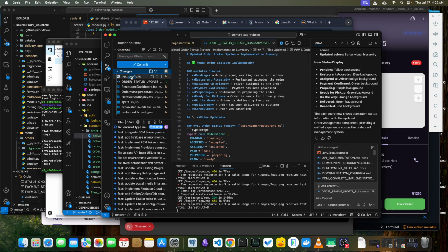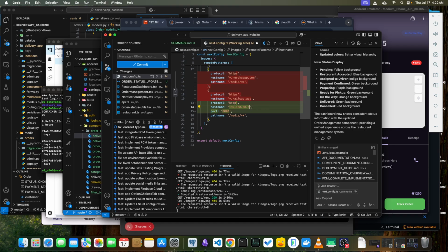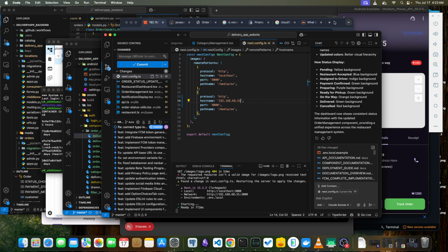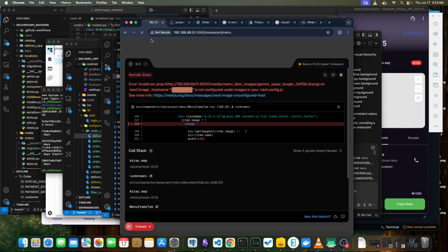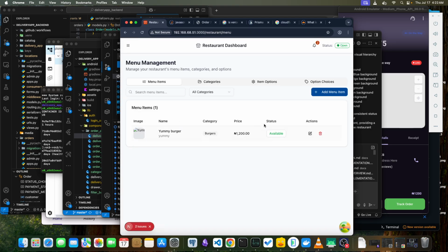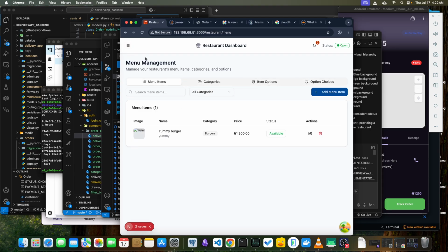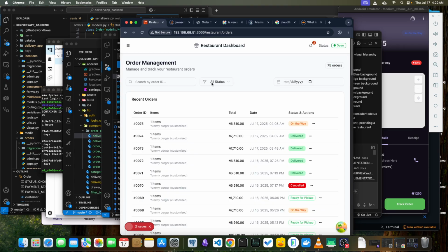But the issue is that every time I enter this Wi-Fi I'm currently using, it assigns me a new local IP address, which is very annoying. Actually, there's no way to change it. My bad. Go to file. Alright, so reload that. So yeah, the image is available, not available. I don't know if this works actually. But categories, item options, so on. This way the restaurant will manage all the items. Some of it works, I think. I'll show that at some point.